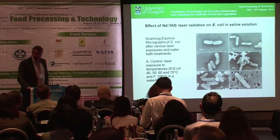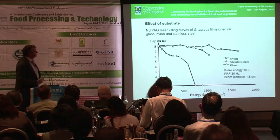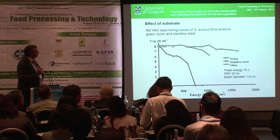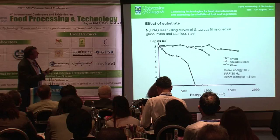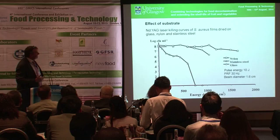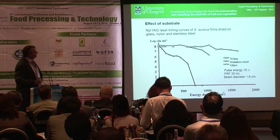So we had a look at the effect of different substrates. Here we've got an Nd:YAG laser, so 1.06 microns, and we're looking at the recovery counts from glass, nylon, and stainless steel. We'd inoculate those samples, treat them with a laser, and then recover those counts, grow them up overnight. What is apparent here with this Nd:YAG laser is that we got very efficient inactivation of the surface with stainless steel, whereas it wasn't quite so effective with nylon and glass.